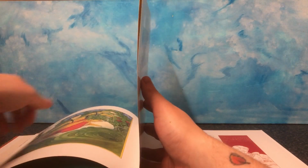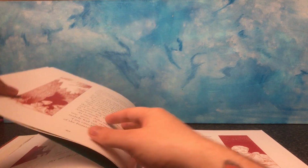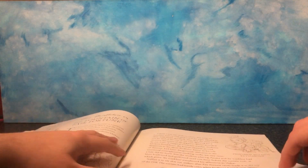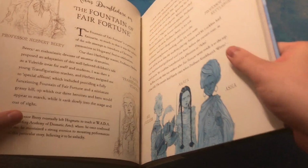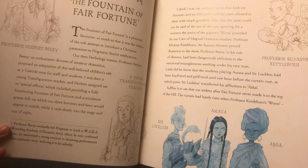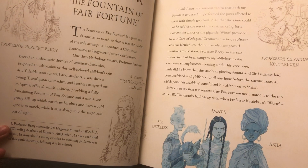I want to see really what the Tale of the Three Brothers is like. Where are we? Come on. Then we've got, obviously, all the characters here. Dumbledore on all of that. Kettleburn. Why do I know Kettleburn? Why do I know that name?